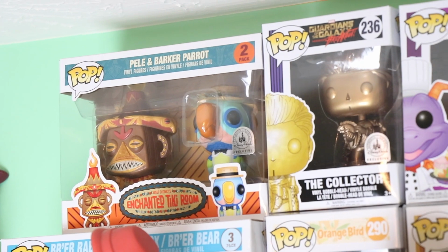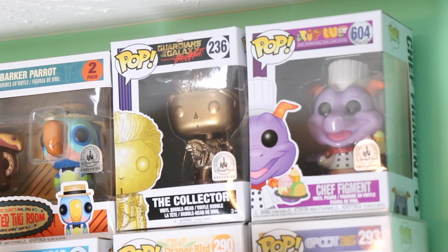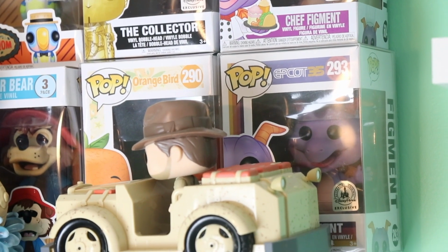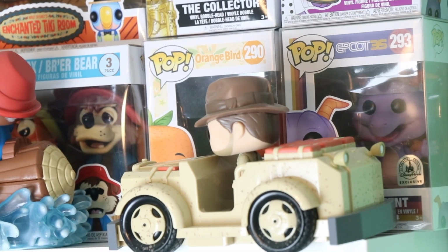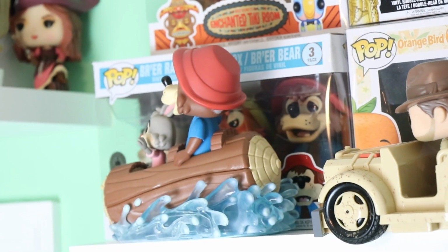So we have the Tiki Room collection, the Collector from Guardians of the Galaxy Mission Breakout, Chef Figment from the International Food and Wine Festival, the Epcot 35 Figment, Orange Bird, Brer Rabbit, Brer Fox, and Brer Bear. And then right in front of that we have the Splash Mountain Ride Vehicle and the Indiana Jones Ride Vehicle.